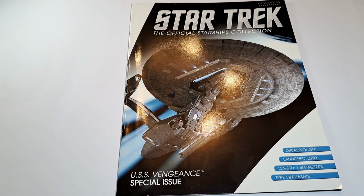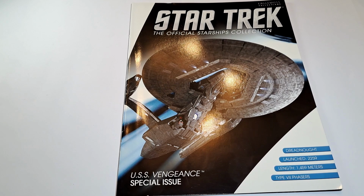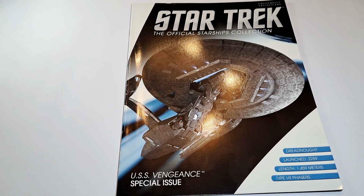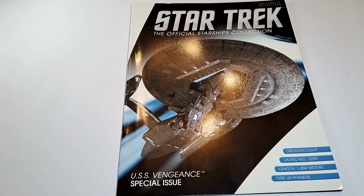So here we have the USS Vengeance from Star Trek Into Darkness. Yes, now. I mean, this ship, when it first shows up on screen, quite literally has a real impact, because we have never seen a Federation starship quite like this before.